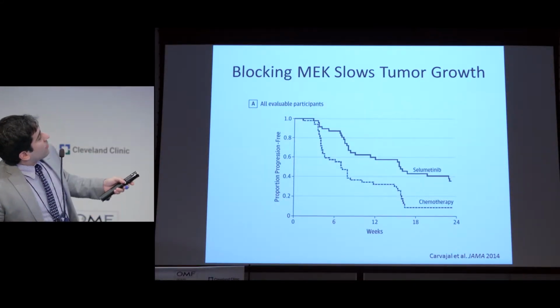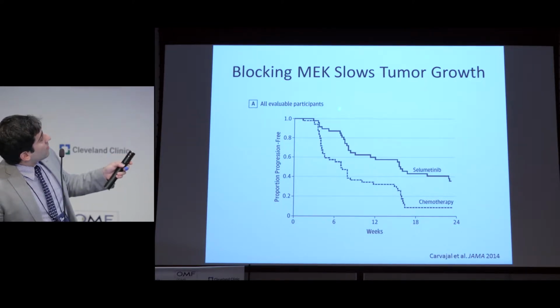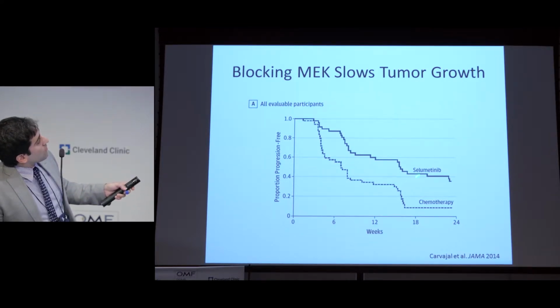So this is the way that we always show these data: how long does it take for the tumor to grow. If your tumor doesn't grow, you're still counted in this progression-free. Everyone starts at 100%, of course, and then you get scans every 4 to 8 weeks. We saw that selumetinib, the MEK inhibitor, slowed the growth of the tumor, so that instead of on average 8 weeks for chemo, it took on average 16 weeks.